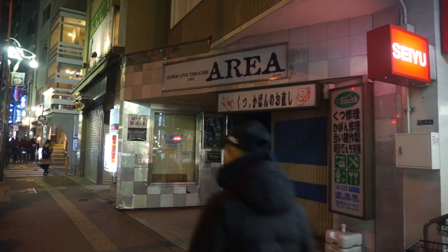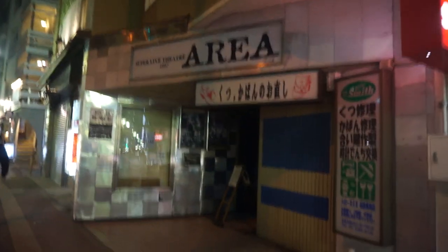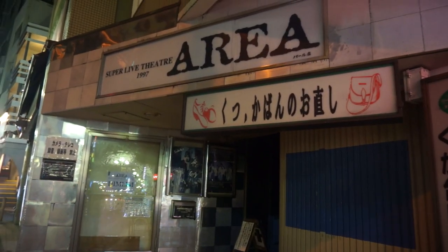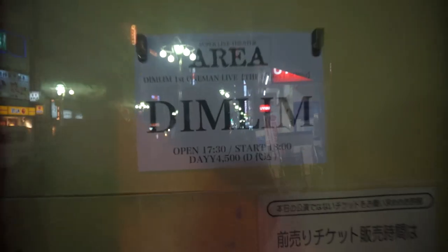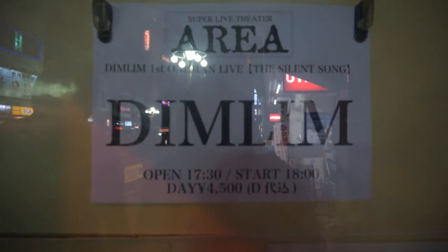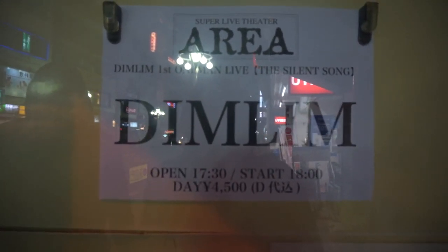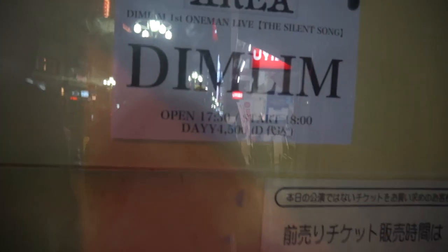And we are pretty much done. It's pretty cool. Probably one of the heaviest ones I went to, but pretty much like always, my favorite part was the ballad. So I'll give you an update on how it went, but we are finished and we are leaving. This was DIMLIM at Takadanababa area Super Live Theater. It was bigger than I thought compared to the picture that Dennis showed me before, but yes, update on it tomorrow.